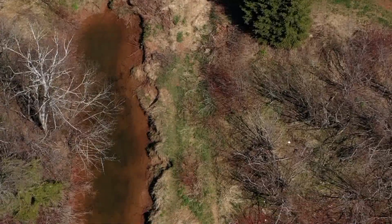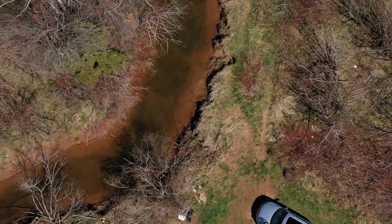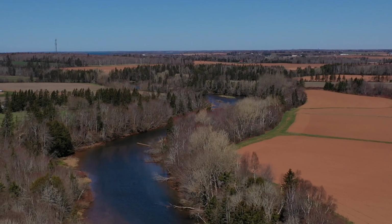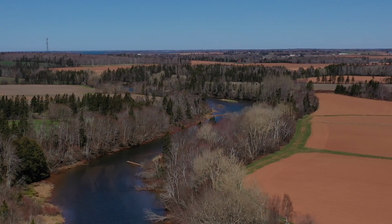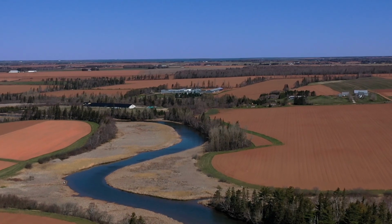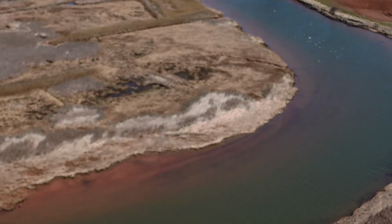You'll see some of these ditches like this that are coming right off the field and into the river, and that would allow a lot of sediment into the river. Now, on that portion of the river, it didn't look very good the day we were there. There was a bunch of poor little fish that were swimming sideways, which isn't too good for them.